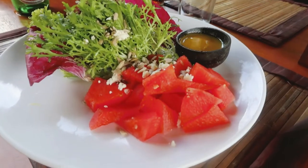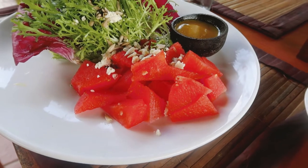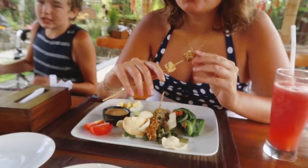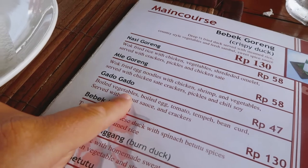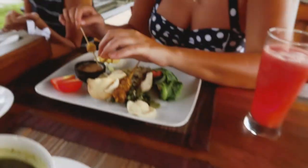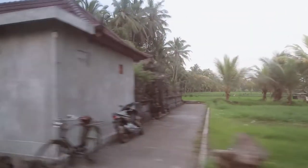Whoa, there's a fly on it. It's like bean curd. Oh yeah, bean curd, yeah. Is it nice? Yeah. No, it's not chicken, this one. It's tempeh, bean curd, boiled egg, vegetables, peanut sauce and crackers. We finished our lunch. We are heading off now. I'm absolutely stuffed, to be honest. We're going through rice terraces.